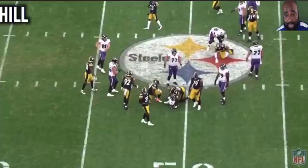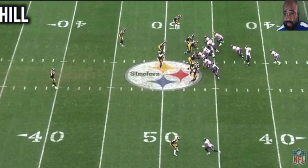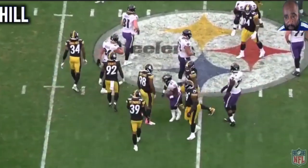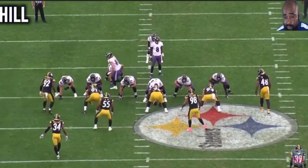But just the burst from the time he hit the ball to the time he hit the hole. Look how fast that is. He's at full speed on like step two. And with a nice little cut without slowing down. So we could, if Bolden would have just kept that block.